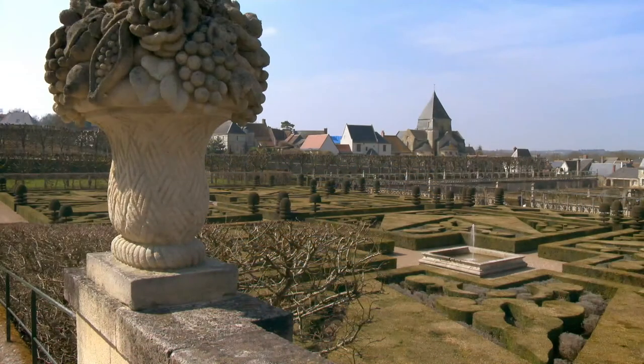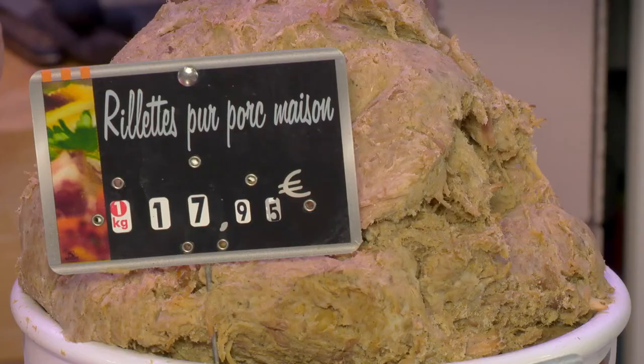The Loire Valley is very well known for its beautiful chateaus, and tomorrow we discover some of the great food of my native region.